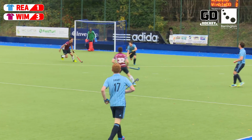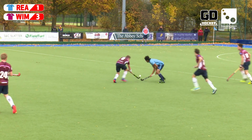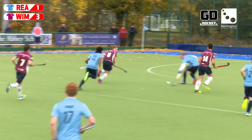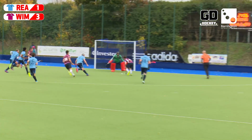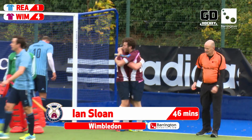The high press coming from Wimbledon. They're going to have to be careful here, Reading, and the touch from Kinder, and it's been turned over. Here's Sloane. Sloane back inside to Miller. Miller back onto Kinder, back across the face of goal, and it's 4-1.